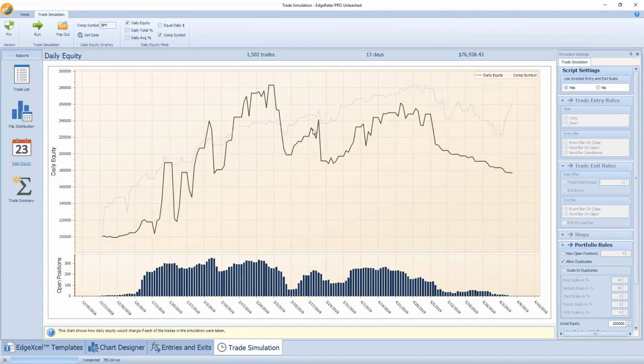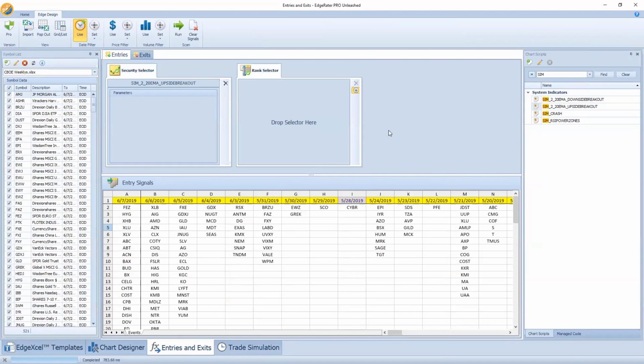What does the rank selector window do on the entries tab? That's a good question too. Originally, when I originally wrote EdgeRater, I had the thought that you can put in rules for a security selector, and this is going to give you just a whole list of stocks that meet those filtering criteria or threshold level criteria, whatever rules you put in. But you might also want to add a ranking calculation to it, so that they don't just get listed randomly in this list, but they get sorted based on some kind of rank. And last weekend we talked about ranking with Alpha 21 ranking and all other kinds of ways of ranking. So the rank selector is designed to then rank those stocks.